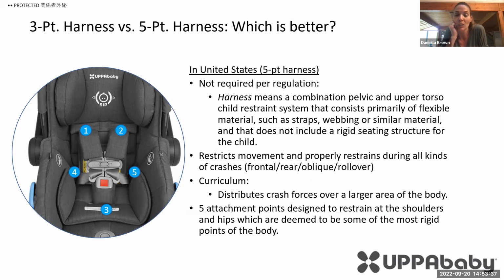In the curriculum, we talk about how that 5-point harness helps distribute the crash forces over a large area of the body, and why that's just so critical. And it comes down to those 5 attachment points. They were designed to restrain at the hard points of the body. So the shoulders, the hips, and also the more rigid parts structurally on an occupant, or a child in this case.